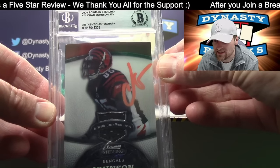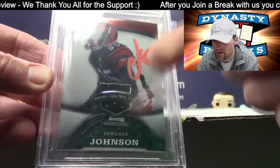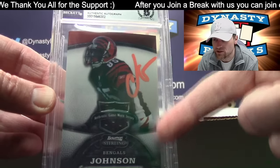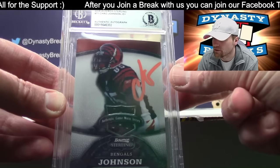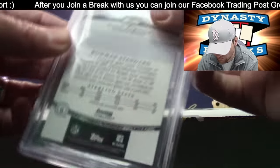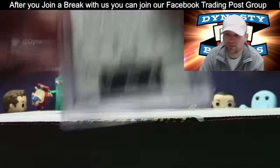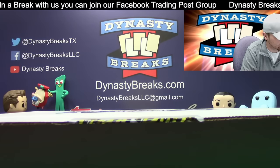Wow. Boom there. That is 2009 Bowman Sterling. I have not seen this set in a while. Game-worn jersey. This card did not come out of the pack autographed. This was signed at probably a card show or private signing. How do you like the orange ink? I like it. Cincinnati Bengals. That's Beckett Authenticated. There you go. Bengals Joseph. Another satisfied customer, Joseph.